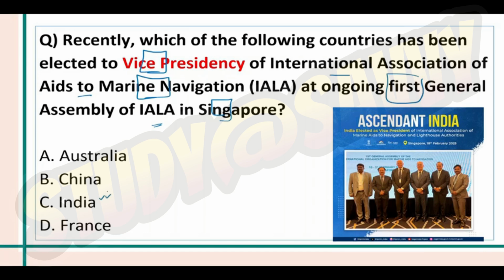Now, the First General Assembly also marked its transition from an NGO, that is non-government organization, to an intergovernmental organization. Okay, India will host the General Assembly of this organization in the year 2027 in Mumbai.